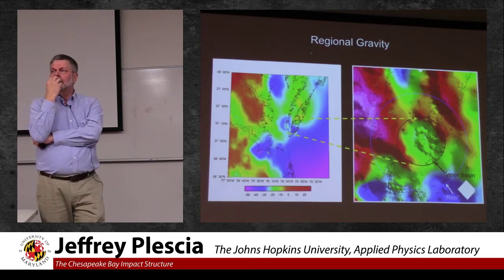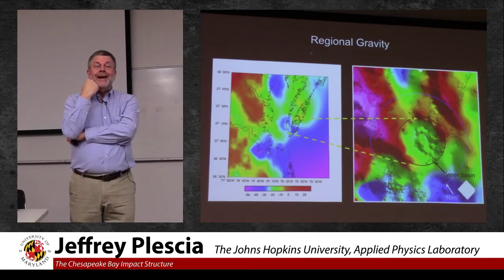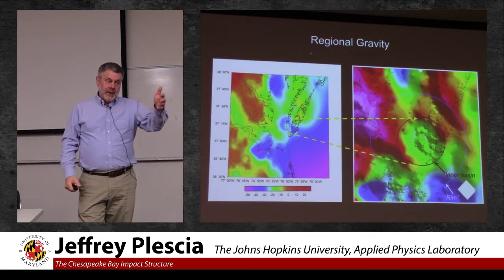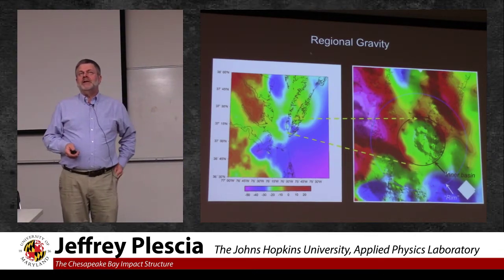I might have missed this, but is there any evidence of secondary craters? Secondary craters? No. There's no evidence of anything. I mean, you would expect there to have been a significant ejecta deposited around this. You would have expected a tsunami deposit on the coast. You might not expect secondaries.